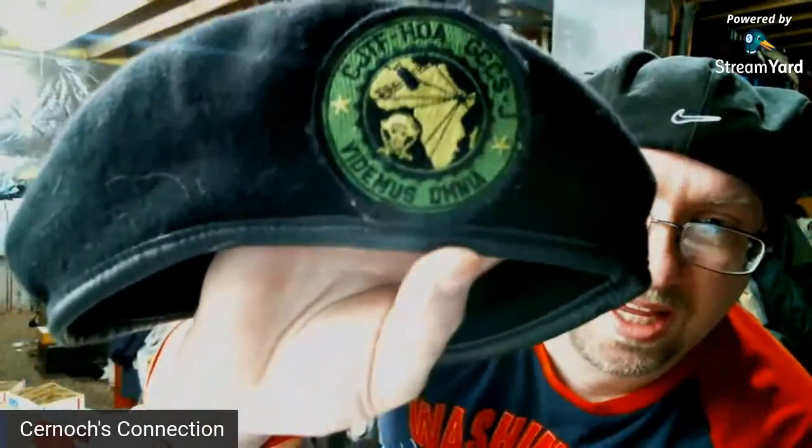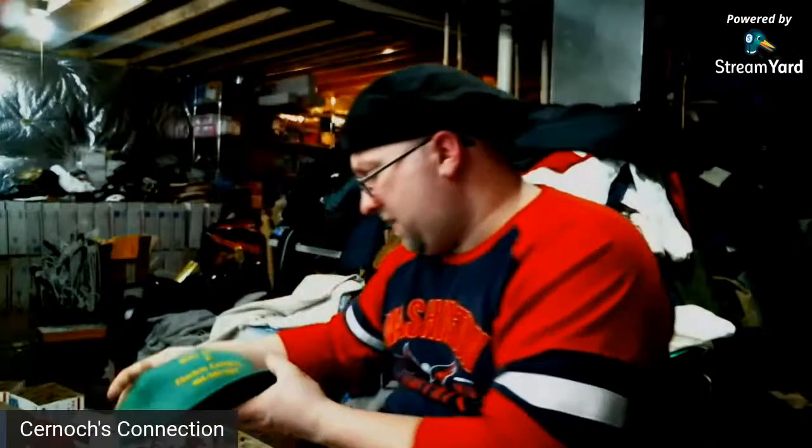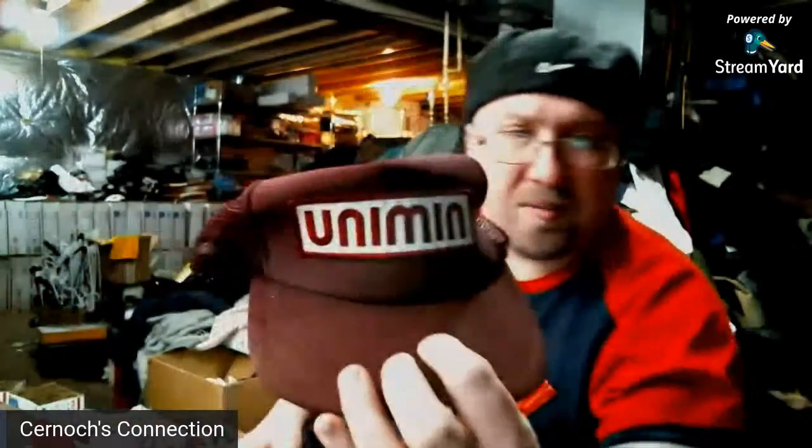I understand that. I picked this up, and I got to do some research. It's like an African beret, but for the US or something like that. It's got satellites in Africa and then a skull here. So yeah, I got the caps, but just stuff like this all day.